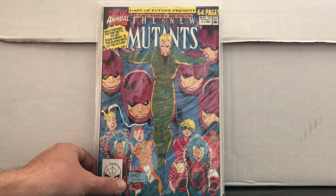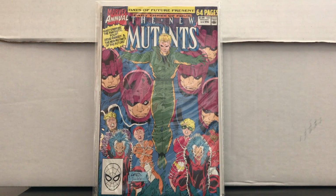New Mutants Annual number 6. This is a book I was dismayed on for a long time. Finally, I'm on the bandwagon. I'll pick it up for $1. In regards to Shatterstar, who has a pinup in here. Now, I always thought it was New Mutants 99 for Shatterstar, but this book predates it by like a year. And it's not a storyline, it's just a 2-page pinup of X-Force, or I don't know if it's X-Force. I mean, it's New Mutants, but it's got Shatterstar in there. So a lot of people are saying now that yeah, it's first appearance because this came out way before his next appearance. So I'll buy that for $1.